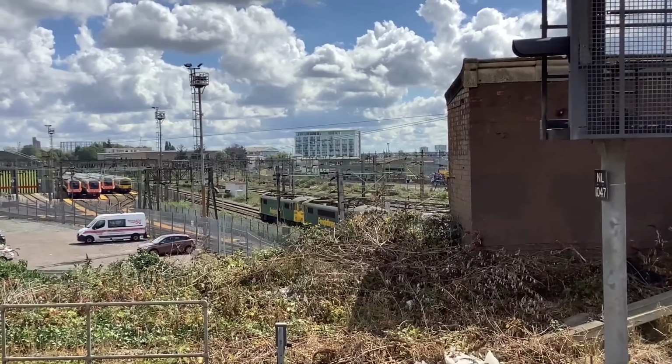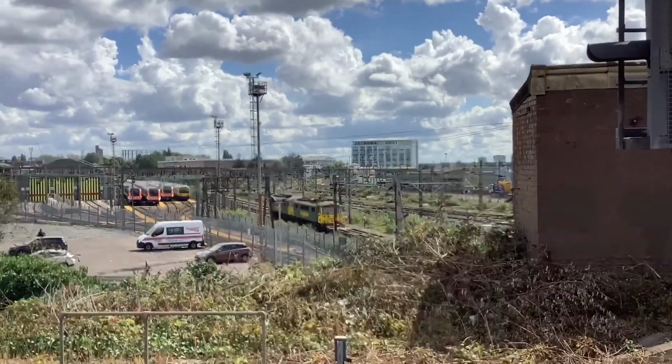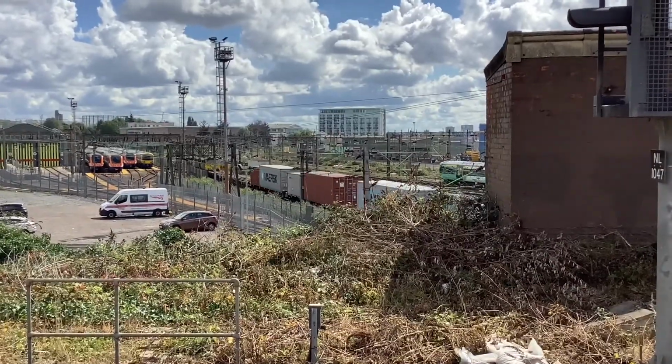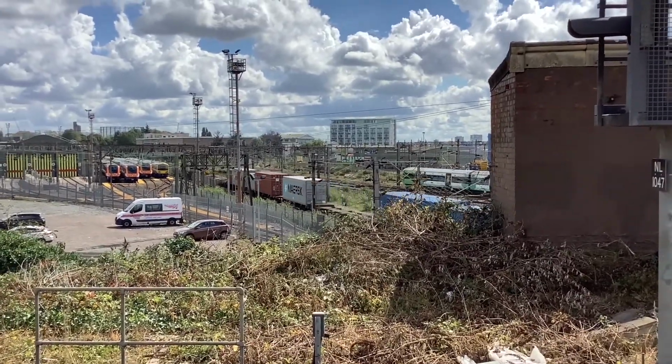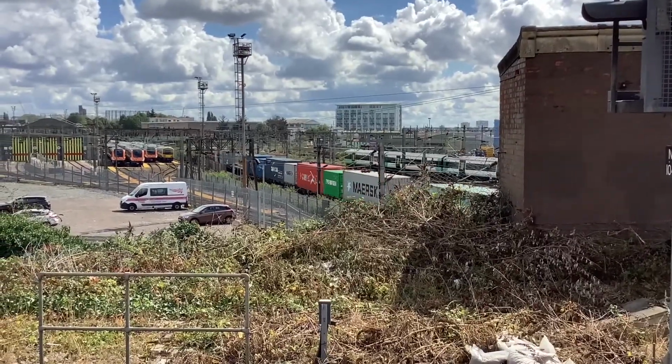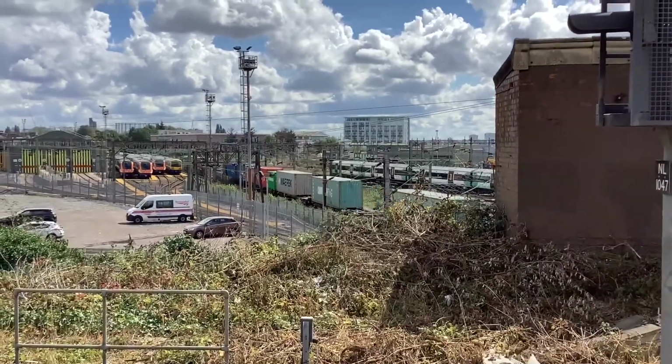Okay, right, there's a Freightliner pairing of Class 86s. 86609 is trailing. That's from Trafford Park FLT to Felixstowe North FLT. And right there is the Southern service from Clapham Junction. No! Oh, wow, I'm getting messed up in this video. That is from Milton Keynes Central to Clapham Junction.